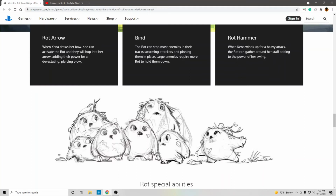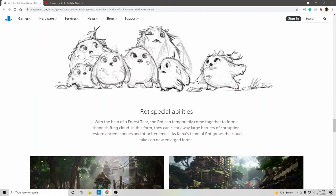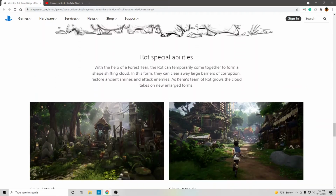Bind. The rot can stop most enemies in their tracks, swarming attackers, and pinning them in place. Large enemies require more rot to hold them down. Rot hammer. When Kenya winds up for a heavy attack, the rot can gather around her staff, adding to the power of her swing.